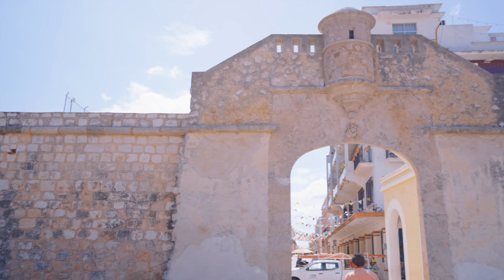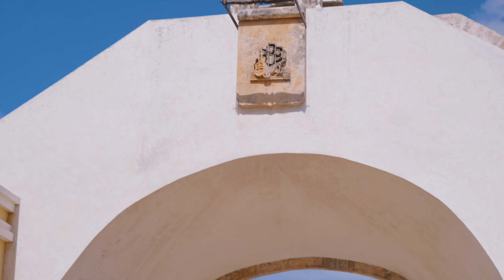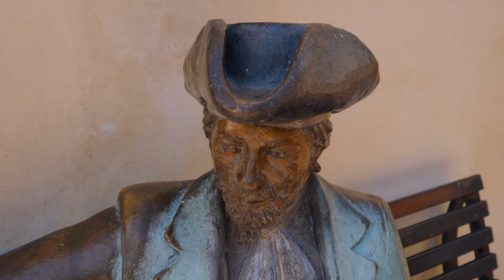I think one of my favorite parts of Campeche is the walled city. This is the gate that faces the ocean, and it was reconstructed in 1955. It's not the original gate, but the original wall actually went all the way down to the ocean and protected the city from raiding pirates from the sea. But even though it was constructed in 1955, this gate still retains the feel, and it replicates what the gate would have looked like before it was demolished in the 1800s.